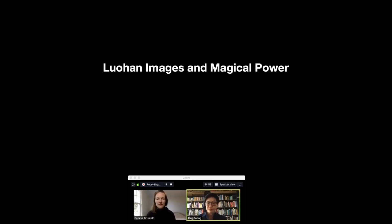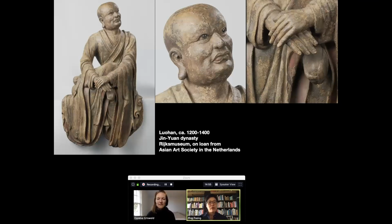Previous scholars proposed this wood sculpture as a good comparison to ours, and I agree. Although I also want to point out that he is missing a little bit of the tension and the drama of our work. That is to say, he appears much more relaxed to me than our monk. Now, this piece depicts one of the 16 Luohans. He is in the Rijksmuseum collection in the Netherlands, and the Rijksmuseum curators name him as one of the 16, that is Ajita, number 15 of 16.